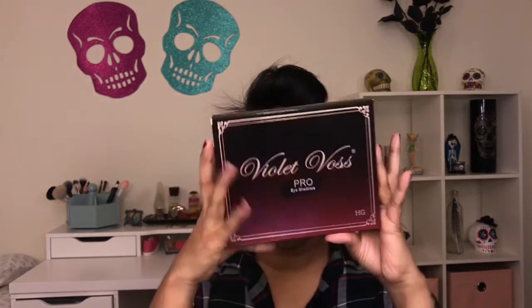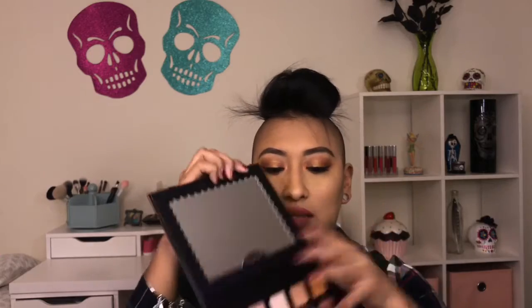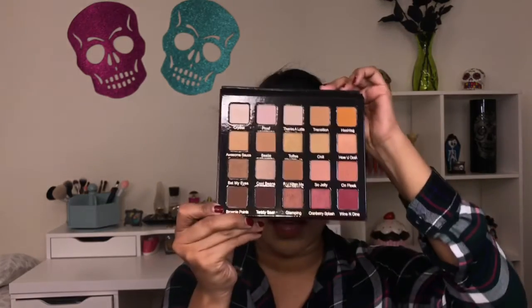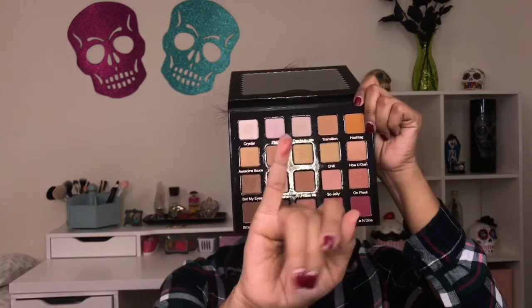Oh, wow. Violet Voss Pro Palette. Wow. So, Violet Voss Pro Eyeshadow Palette. Oh, wow. Look at this. Nice, great sized mirror. And it looks like we have a total of 20 shadows. You have mattes, you have shimmers. One has some berries here. Oh my god, I'm gonna swatch Cranberry Splash, which looks so cute.